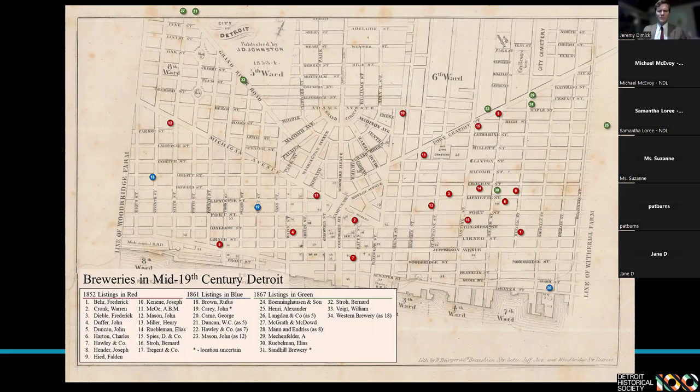And individual brewers' territories, if you could even call them that, were measured in blocks, which is how the city could support that many brewers at once. These were generally storefront operations as opposed to modern large industrial breweries, like we'll see in a couple minutes here.